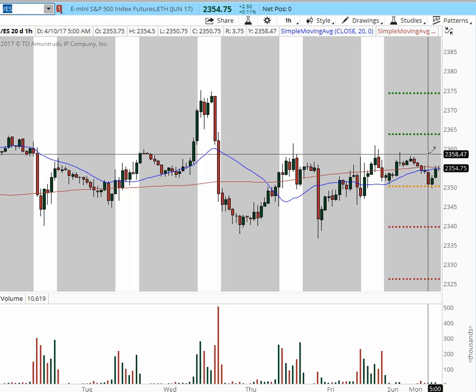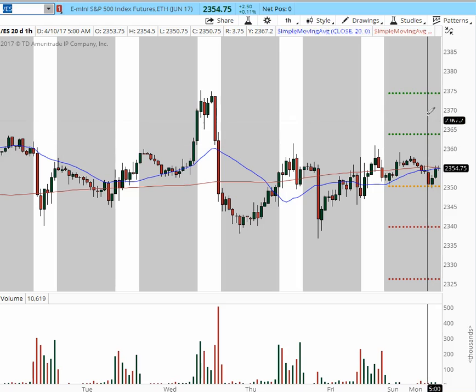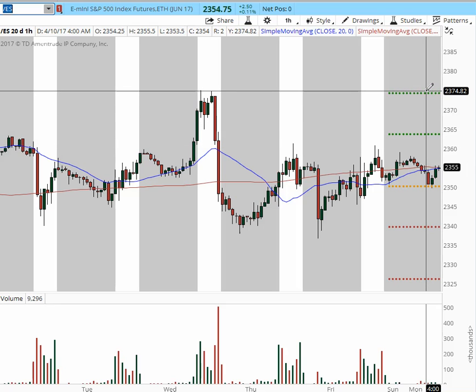The test is going to be over 2360. If we break above 2360, we may have a chance of continuing higher to this high that we have established last week on Wednesday of 2375.